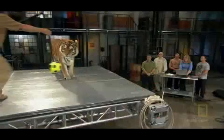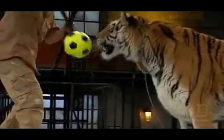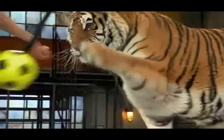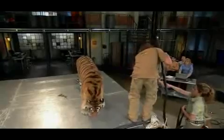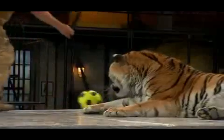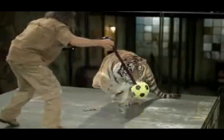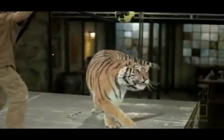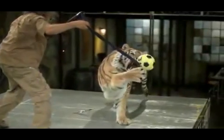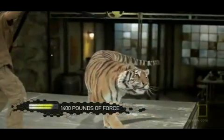Even though he's been working with this tiger since she was a cub, Hayden is still extremely cautious as he tries to get the big cat to take a swipe at the target. Good, get it. If she struck him by accident, it could be lethal. That was fast. Although this tiger is clearly playing, this single swipe at the target generates over 1,400 pounds of force.